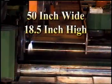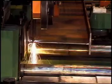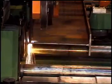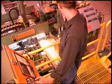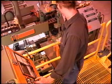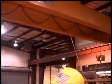With a 50-inch wide by 18.5-inch height opening, the ABCM is capable of processing all structural sections: beams, columns, channel, and angle iron. Industry experience has taught Peddinghaus that the most advantageous and ergonomic location for the operator is on a platform where he can monitor all machine functions, access the CNC control, and view all material handling and crane movements in the shop bay.